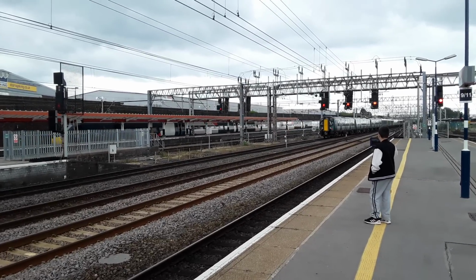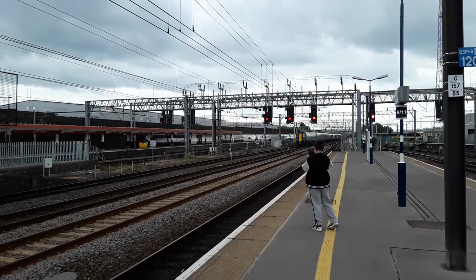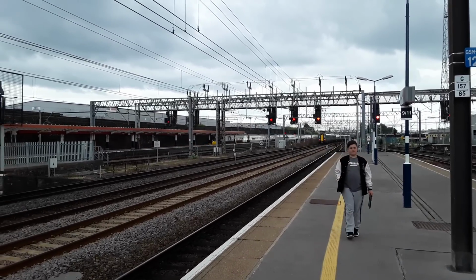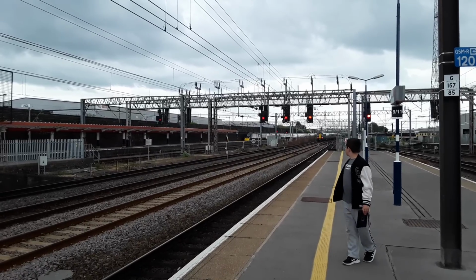If it's not running bang on time, it is just running ludicrously late. I think we're doing well here. So at some point, the 350s that came in from Birmingham might actually be able to return.